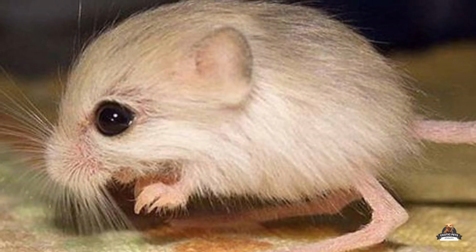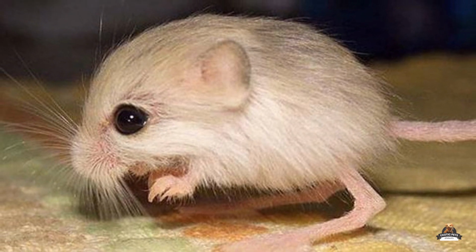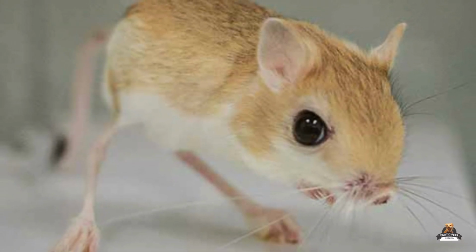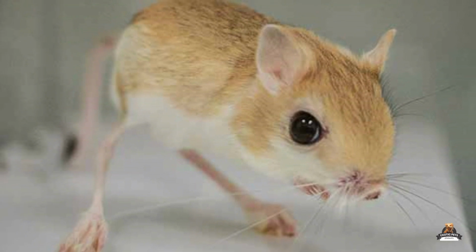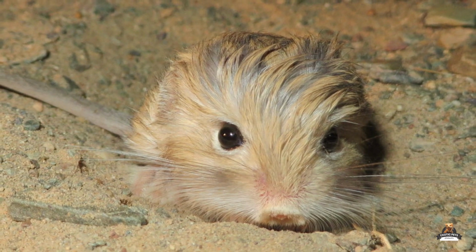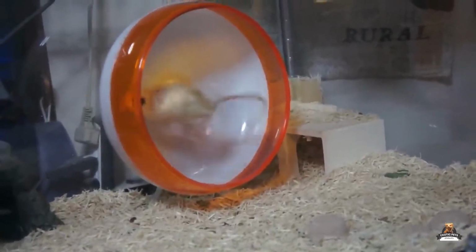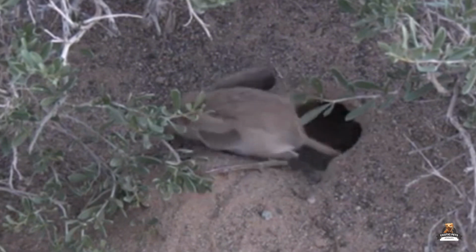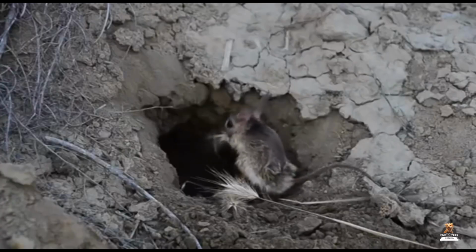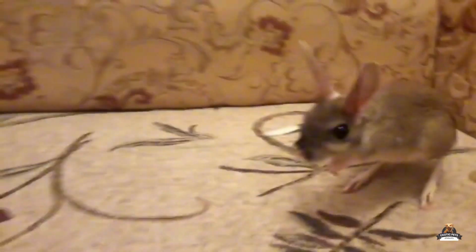Just because Pygmy Jerboas are small doesn't mean their minds are. These little jumping beans are brimming with curiosity and energy, and keeping them mentally stimulated is crucial for their well-being. Think beyond the basic hamster wheel. Jerboas crave variety and challenge. Tunnels and tubes are a must-have. They can spend hours weaving through their own personal underground jungle gym.